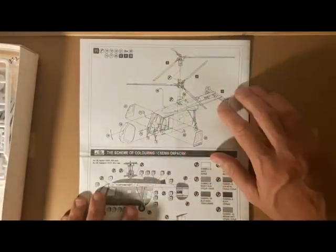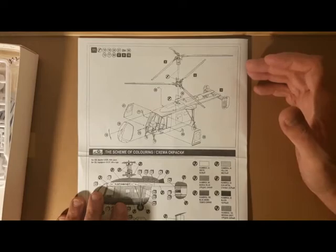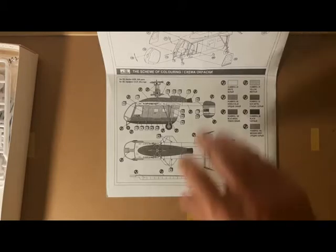Then the final assembly guide: different windscreen wipers, same rear view mirrors, and the color callouts in this case are just for the one version, in the generic Aeroflot markings. I need to find out why the Russians use Aeroflot markings for things that they haven't got another scheme for, but there's got to be some reason for it. But anyway, it comes in just the one markings.